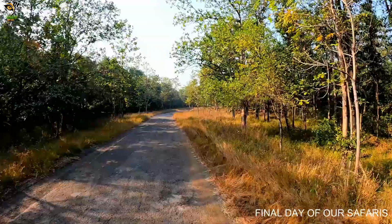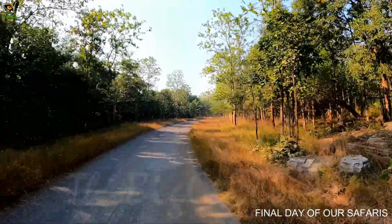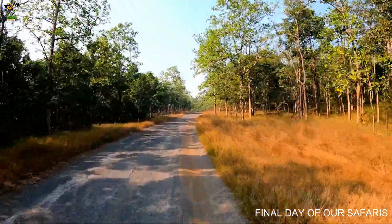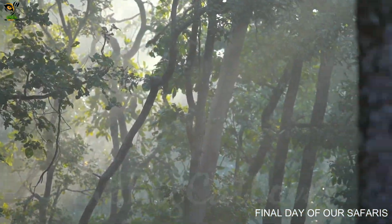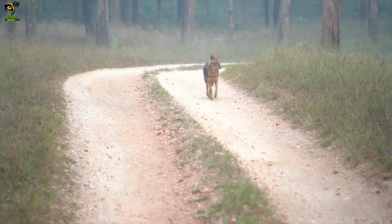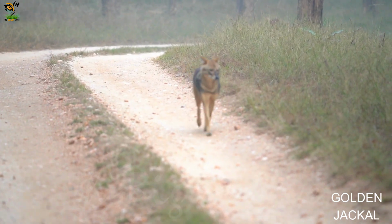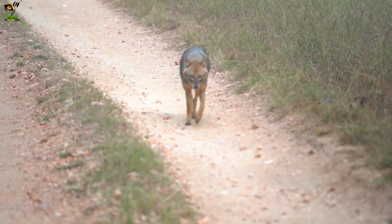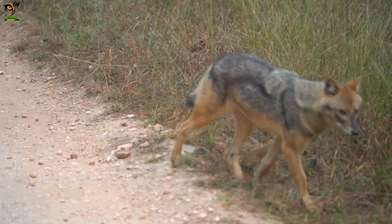As the sun began to cast its warm hues across the horizon, signaling the dawn of our final day in Pench National Park, we embarked on our last safaris in the enchanting regions of Turia and Sillari. A jackal couple, with their matching fur aglow in the golden light, moved gracefully through the road.